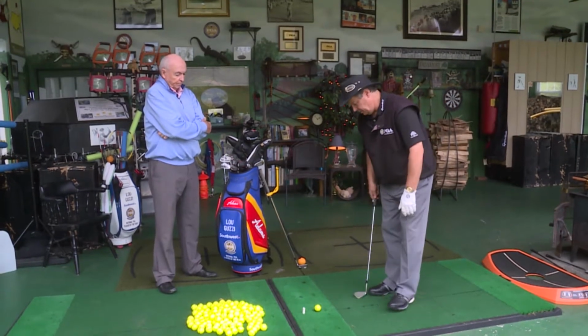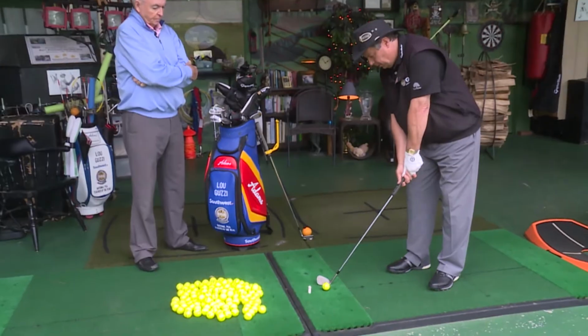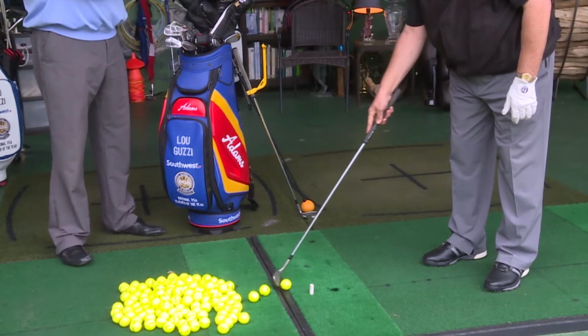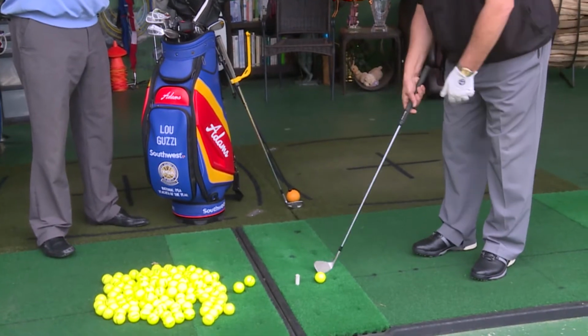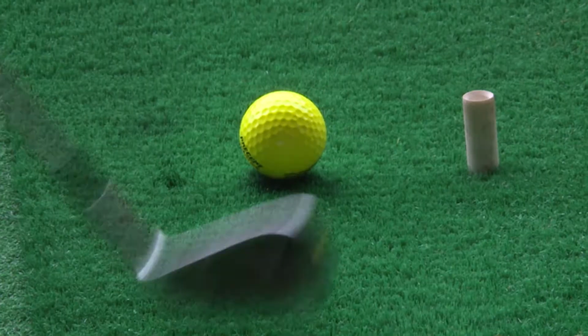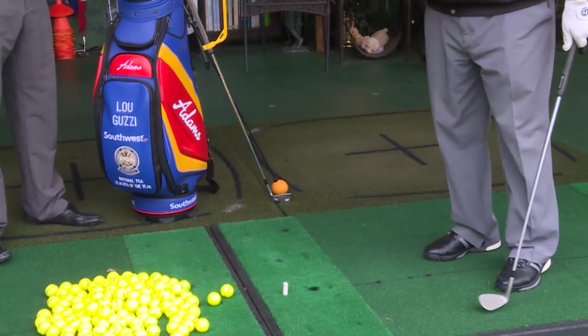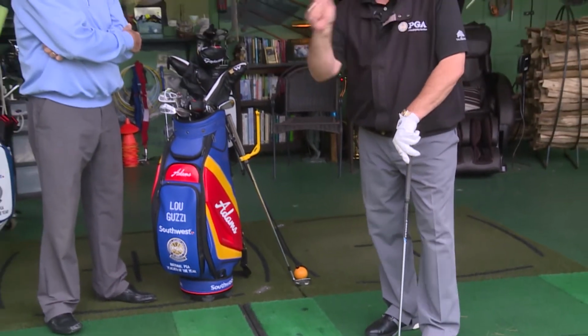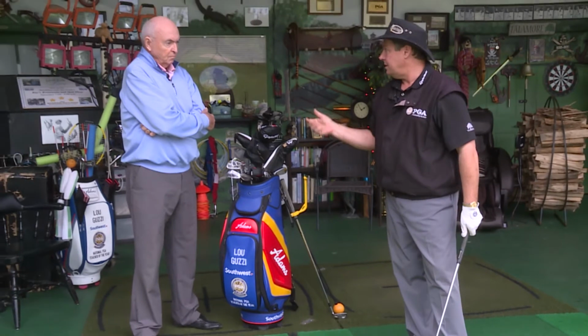Here we go. So I'm going to get set up, just a little bit of ground right before the ball. That's where I'm going to put my eyes too. So I'm going to visualize clipping the coin, rotate the hips. That's going to move the club into position beautifully. We're not going to feel like that throw from the arms and hands that gets us in trouble.